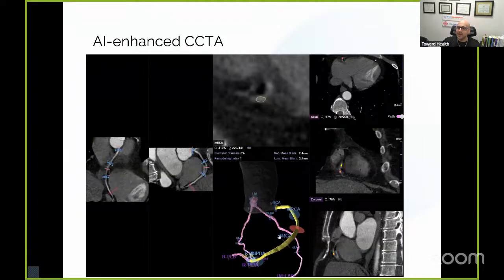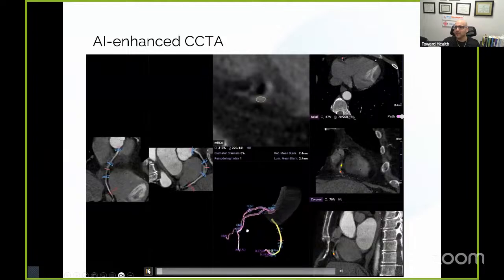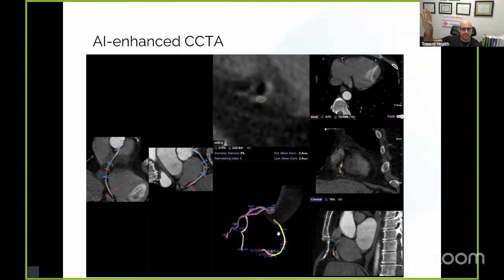What you guys are looking at here is a really cool thing, and this is hard to understand, but I'm going to explain it to you. These are multiple different views of the heart, and you can disregard everything for now for one second. Do you see a weird 3D thing flying around at the bottom? Yes, okay, perfect.